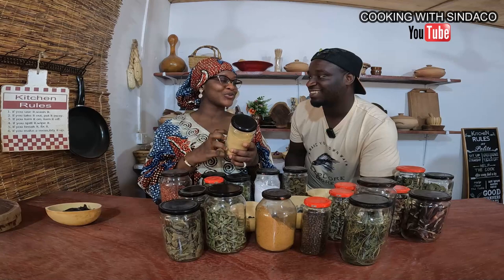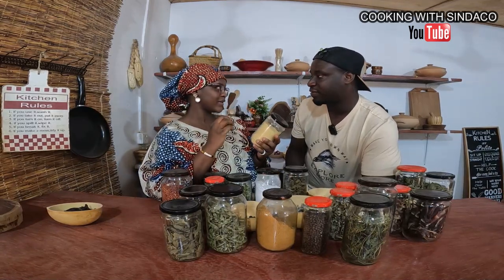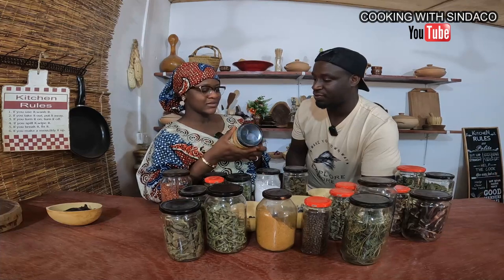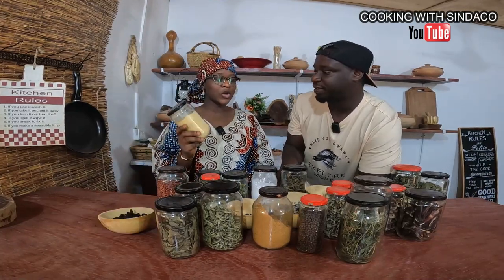Insects or animals will also live in it. Let me just say insects. They come inside it. I had a large quantity of this that I was trying to preserve. Meanwhile, it's an egg-type something. Yeah, that's the dawadawa fruit.